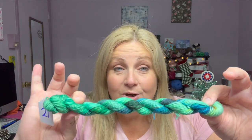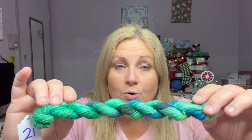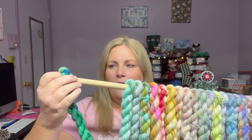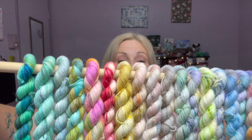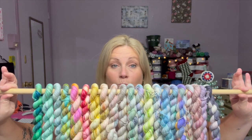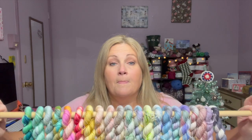So here is day 21 of the Christmas Advent from Felicity Yarn Studios, inspired by the artwork of Georgia O'Keeffe. Let's get out our heavy duty, handy dandy wooden dowel. Oh yeah, it can handle a lot more. That's a big boy right there. Let's put this on and see how it looks with all the other colors. So look at this, guys. Here's the whole entire thing, and I'm going to try to get it to you in one shot. Absolutely stunning. Beautiful.